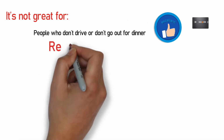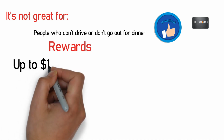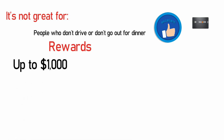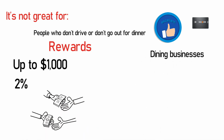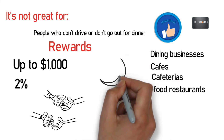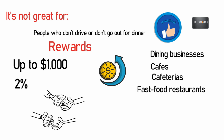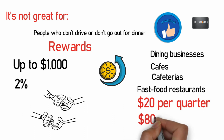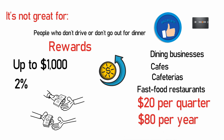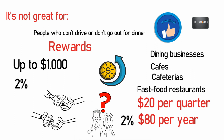Rewards: up to $1,000 in purchases made at petrol stations and restaurants each quarter will earn you 2% cash back with this card. All-inclusive dining businesses, cafes, cafeterias, and fast food restaurants are among the places where you can earn dining credits. You might receive incentives of up to $20 per quarter or $80 per year if the interest rate is 2%. With no cap on how much you can earn, you'll also get 1% cash back on all other transactions.